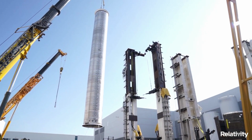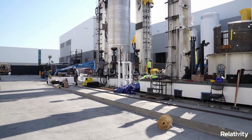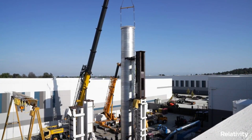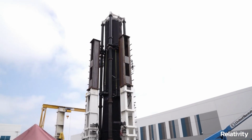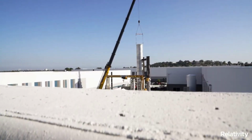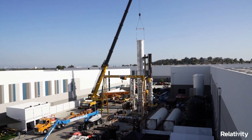Relativity's design and production approach offers increased reliability, thanks to fewer parts than traditional rockets, which enables accelerated production rates, while also significantly reducing opportunities for human error in the assembly process. As of right now, Relativity is trying to establish a new standard for quality, speed, and cost in aerospace production. Its engineering and production teams are tightly coupled for continuous improvement in quality and printing capabilities.